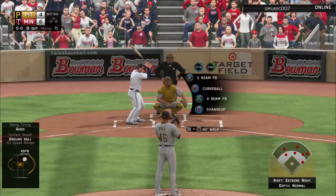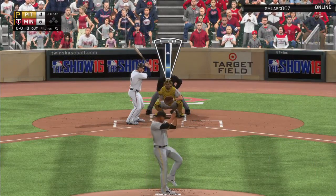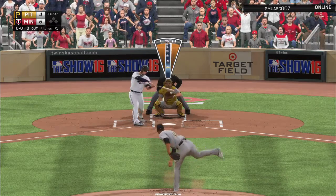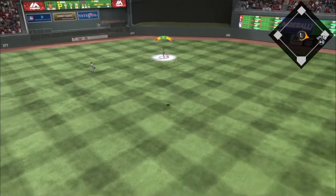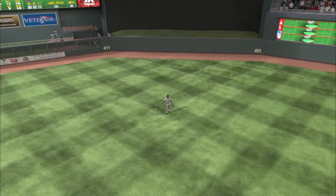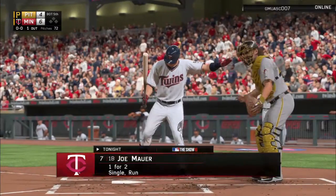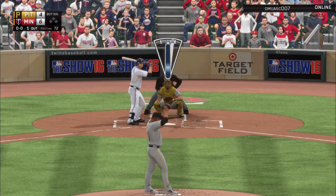Stephen Vogt will start things out here for Minnesota with Joe Mauer on deck to follow. Stephen Vogt. High in the air out to center field. There to take it is Marte for the first out. Joe Mauer will dig in now. A single and a fly out for him in 2 trips thus far.